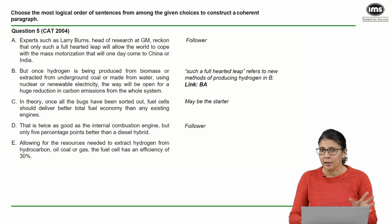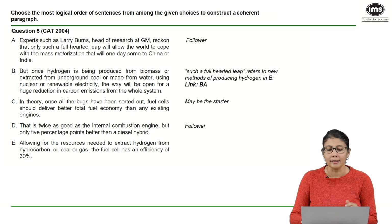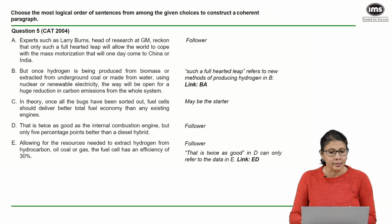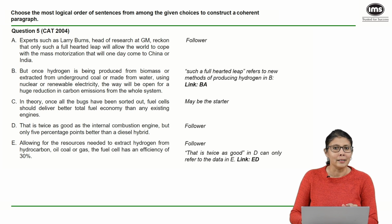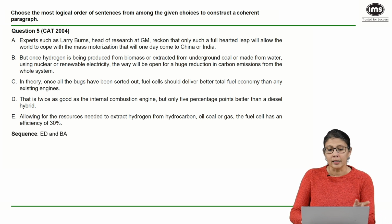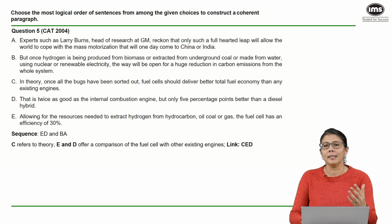By the time we come to E, this parajumble should start making sense to you. Allowing for the resources needed to extract hydrogen from hydrocarbon, oil, coal or gas, the fuel cell has an efficiency of 30%. Now what we should note is that when in D we say that is twice as good, we are clearly referring to the efficiency of 30% mentioned in E. So we have our first link, which is the ED link. Now, as you can see, even though we were not sure whether C is a starter, now we can be pretty sure that C is the starter. We also know that E and D have formed a link. So what we have so far is C is a possible starter, E and D are a link, and B and A are a link, right? Now, all we need to do is to put this together. So for example, as I said, when we say in theory, after that, we would expect to present data to either oppose or support that theory.